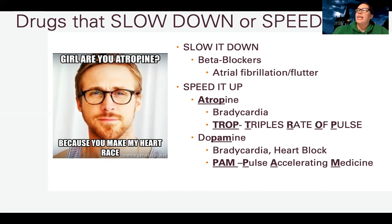Think of it like giving D50 or glucagon to a diabetic. That sugar is going to help for a while, but if something is driving their blood sugar low, we need something else to get it up. Same with atropine, it's just a band-aid. I always remember atropine because it triples the rate of the pulse. I don't mean that literally, that it sits there and makes it triple, but what I mean is it increases the pulse. There's also dopamine, which I mentioned was a continuous infusion, and that's used in bradycardia and heart block. I remember dopamine because it's a pulse accelerating machine, PAM.